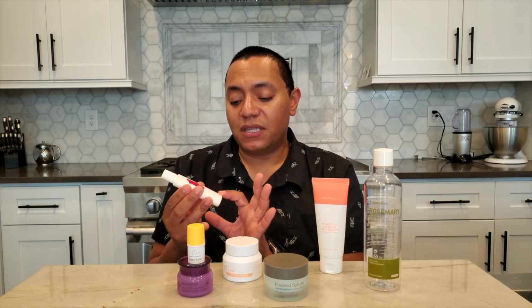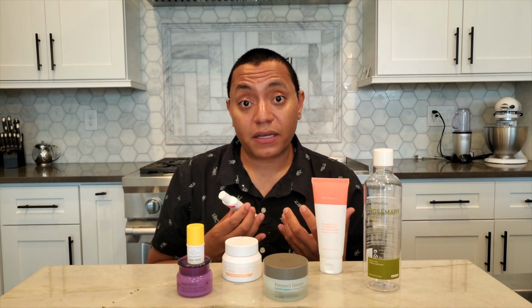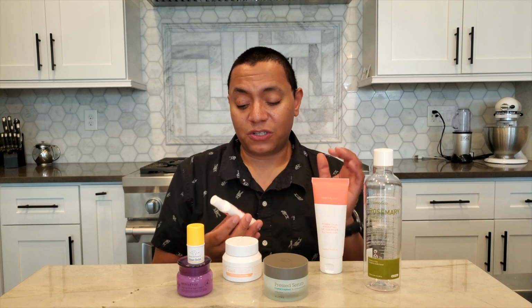But I use this. I absolutely love the fact that it has a lot of antioxidant ingredients. It has vitamin C. So it really was more of a skincare product, or a skincare focused product, that also offered sun protection. So I really, really liked this. It doesn't really have a scent.